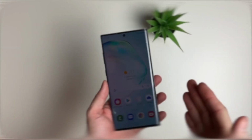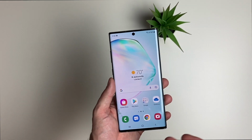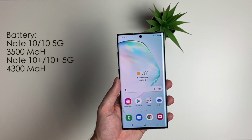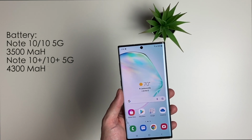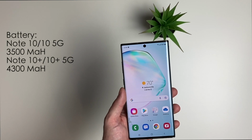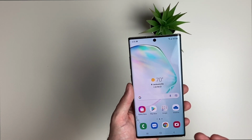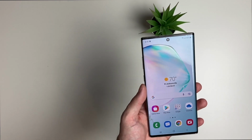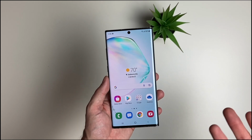One of the big differences between the Note 10 and Note 10 Plus is obviously going to be screen size, but not only that, the battery size as well. So the battery of the Note 10 is 3,500 milliamp hours, and the Galaxy Note 10 Plus and Note 10 Plus 5G have 4,300 milliamp hours. However, if the 5G version is the same, it probably has worse battery life, just considering it's one of the earlier 5G phones. Now, of course, both of these are going to be capable of wired and wireless charging.